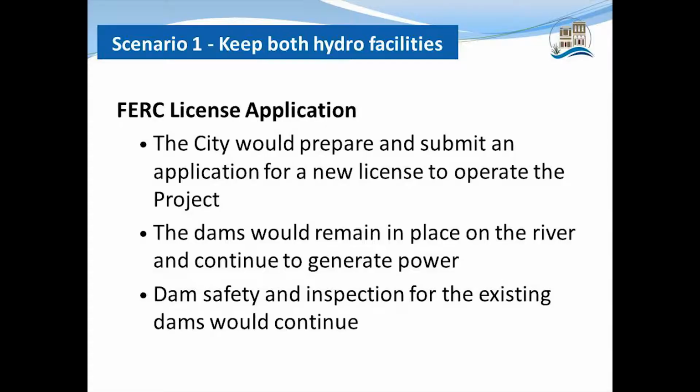Okay, scenario 1 is keep both of the hydro facilities. Under scenario 1, thinking of it in terms of our FERC application, what we need to do to stay in compliance with FERC, you would submit a FERC license application. The city would prepare and submit the application for a new license to operate the project. The dams would continue to remain in place on the river and generate hydroelectric power. And dam safety and inspection for the dams would continue to occur.